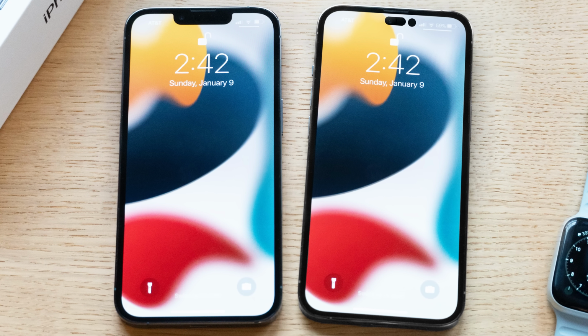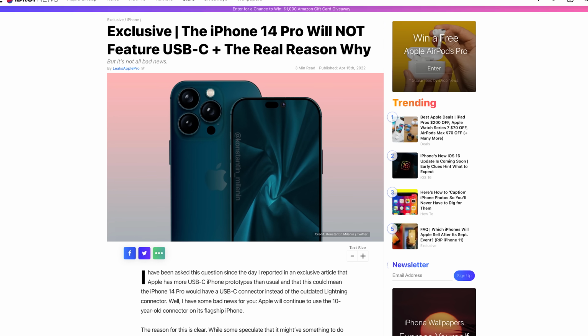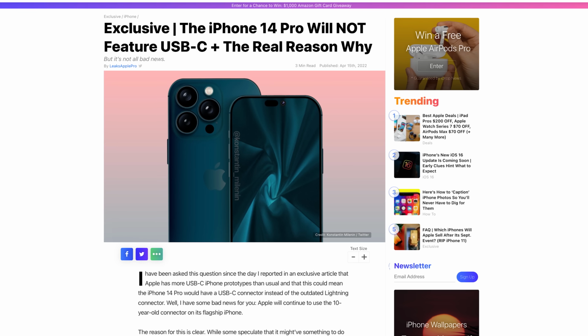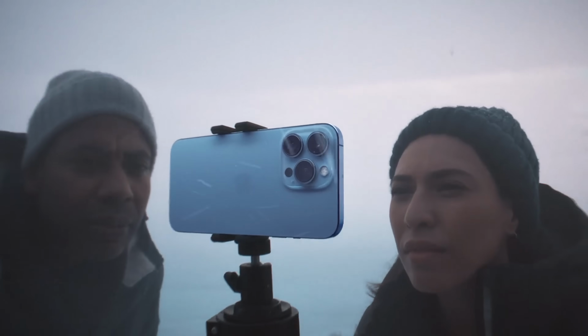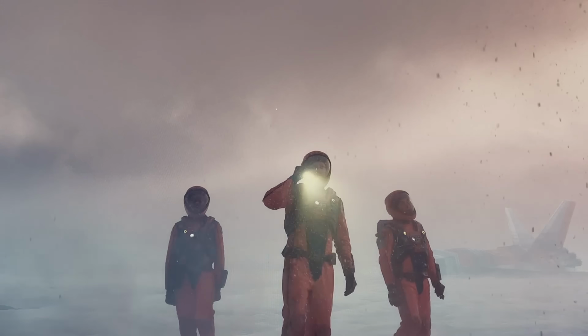Now, everyone has been ready for the iPhone to finally ditch the Lightning connector, yes, but according to iDrop News, that still won't be happening for the 14 lineup. Now, we know Apple still gets royalties from accessory companies that use the Lightning connector, and it's been on the iPhone now for about 10 years. But the biggest issue is now that we can shoot ProRes video, and I do, those file sizes are huge. The current Lightning cable takes too long.